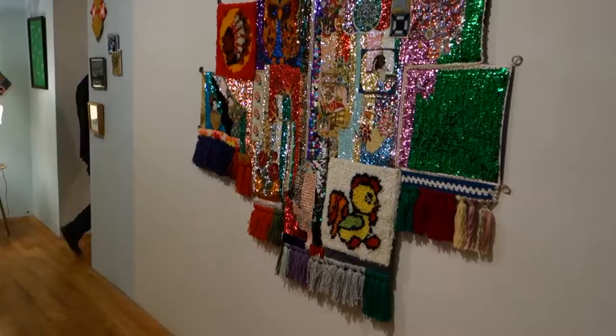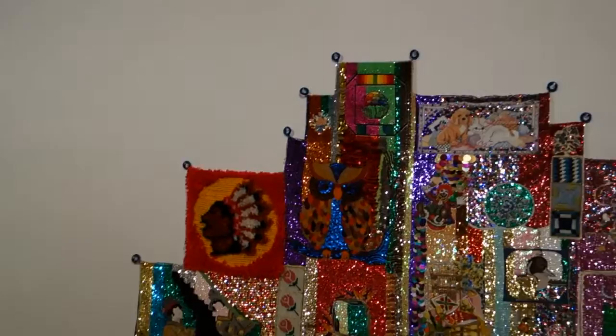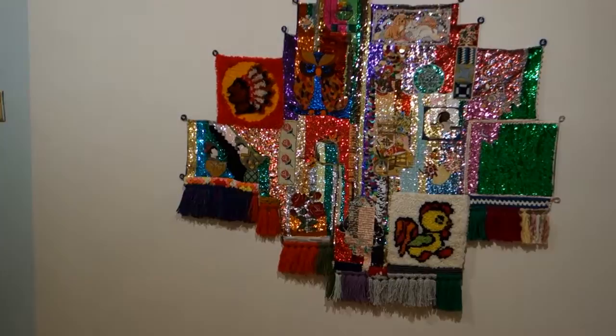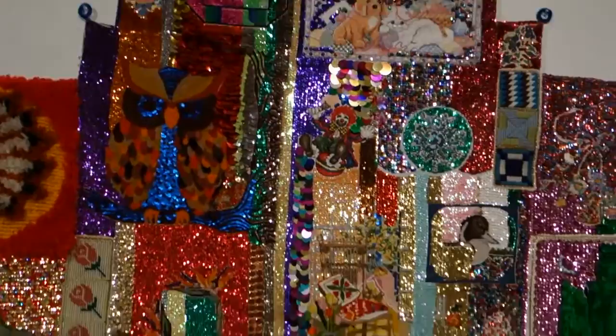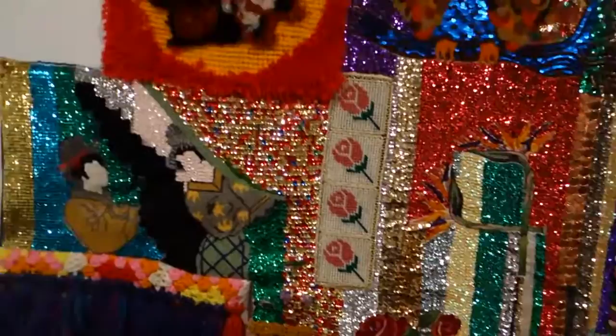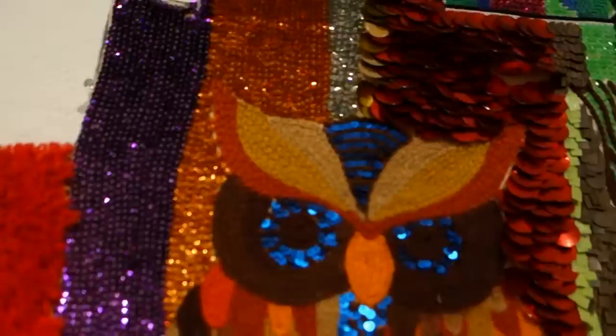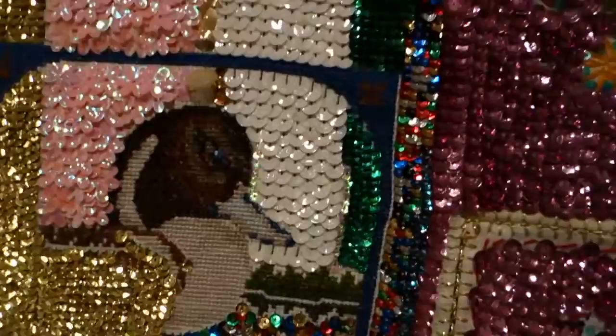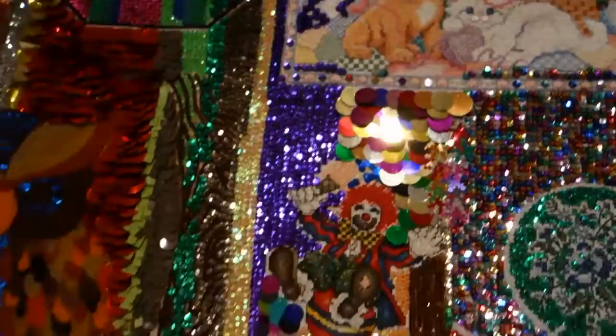This is another major beaded piece. Then and Now, Indian Owl Clown Duck Chicken 2012. And this not only has this kind of sparkle of the Haitian flags, but there's also a kind of 1960s kitsch quality. Maybe some of these little embroidery patterns were found at a thrift shop someplace or a garage sale.